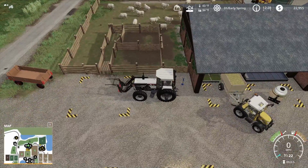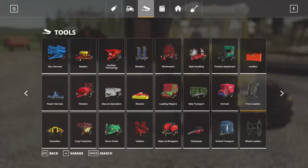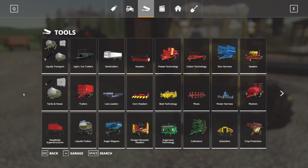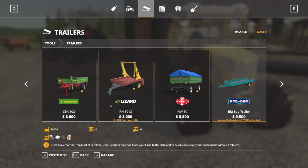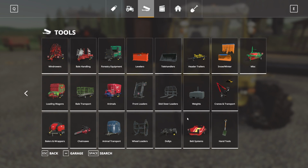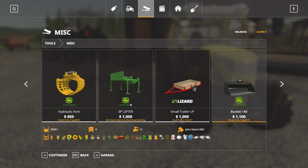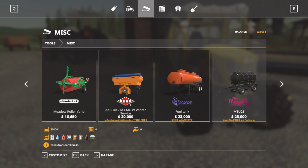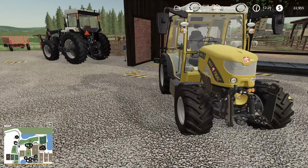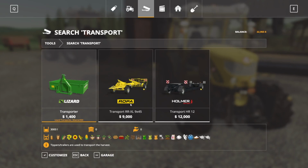A lot of you guys really wanted me to hold on to the animals, so I'm going to get something that's going to make my life a little bit easier to take care of them. It should be under trailers, I believe. Is it under trailers? No, I don't think it is. Maybe it's under miscellaneous. Let's see here. Theoretically, it's going to be somewhere under here. Can I search? Yeah, I can search. I think it's that. Yeah, the transporter.